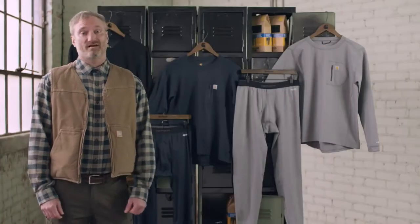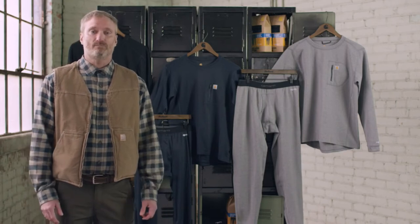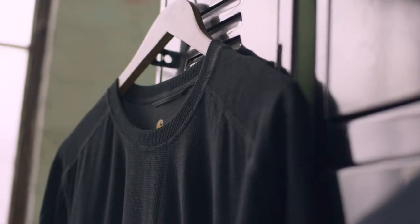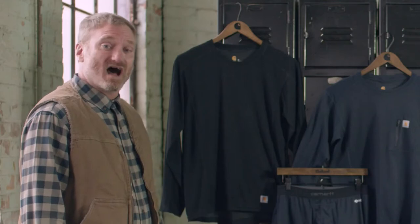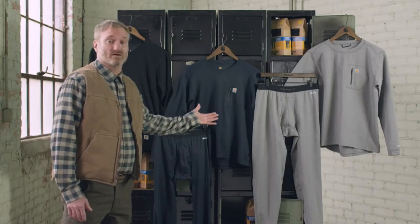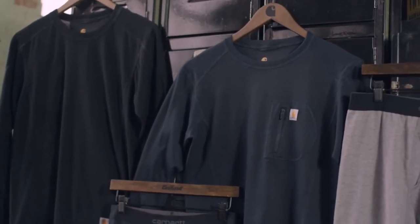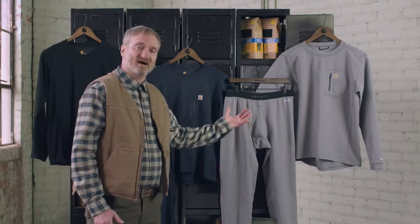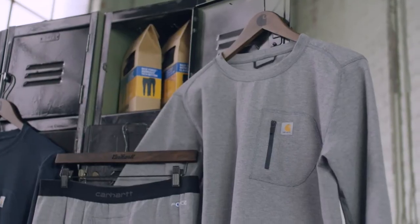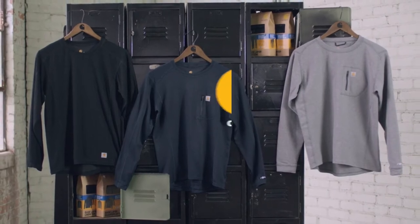Introducing the new Carhartt base layer. Three different weights designed to fit next to skin, layer without bunching, and move with you. Lightweight base layer is ideal for high activity levels in cool weather. Midweight, our most versatile base layer, offers optimal performance for a variety of cold weather activity levels. Heavyweight base layer provides optimal warmth for all activity levels in the extreme cold. Check out Carhartt.com to see which base layer is right for you.